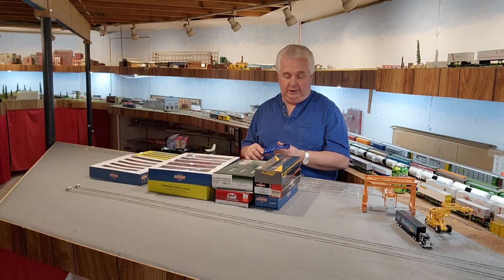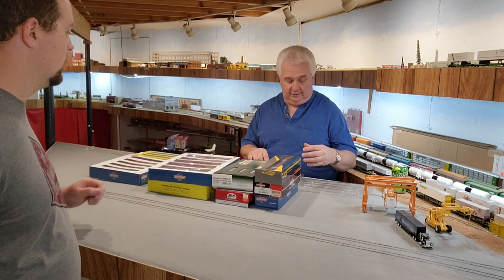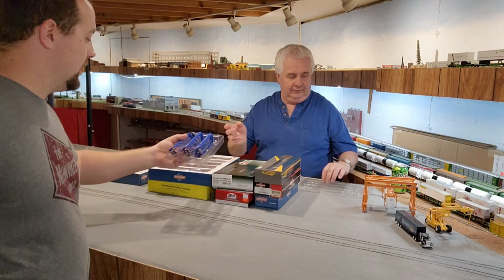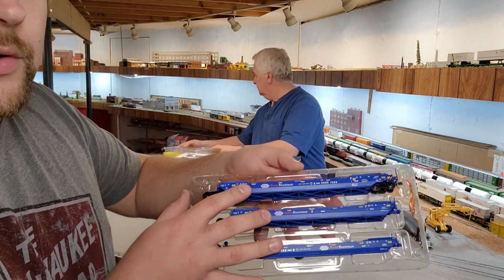It does have steel wheels, and the details that I see on top of it are magnificent. So this is an ideal unit. I would not be shy at all on this. So I'll give you guys a close-up here. These are some really nice cars. I mean, these look really good.